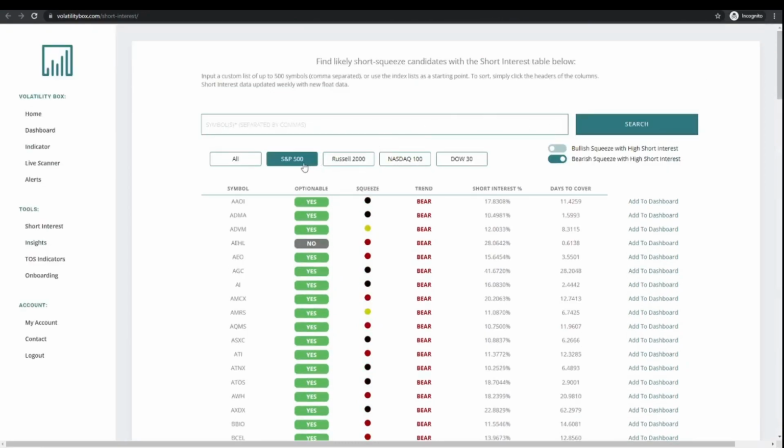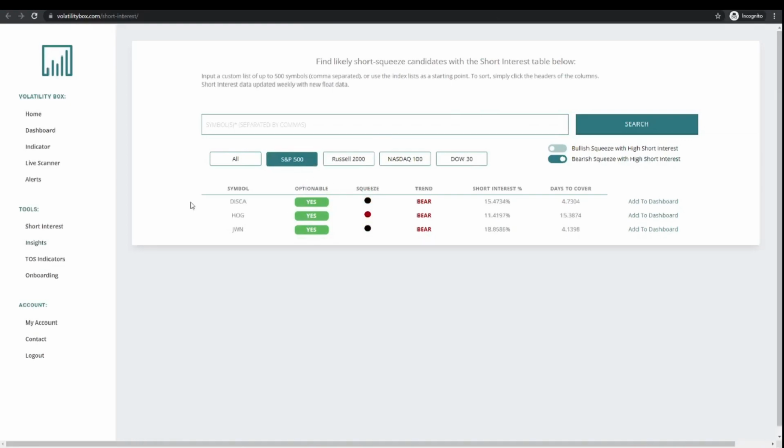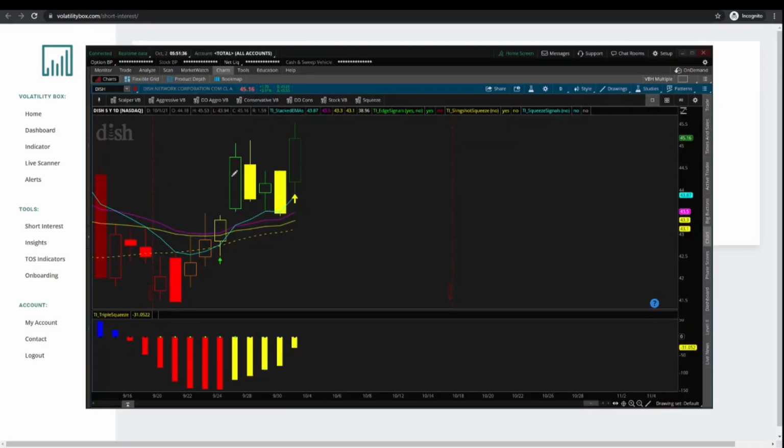However, now we narrow down our search right back inside of the S&P 500, a list of 3 focused areas where inside of the S&P 500 we have a squeeze currently forming, we have bearish stacked moving averages, and we still have high short interest. So there we have Discovery, Harley Davidson, and Nordstrom. So let's take a look at all 3 of those.